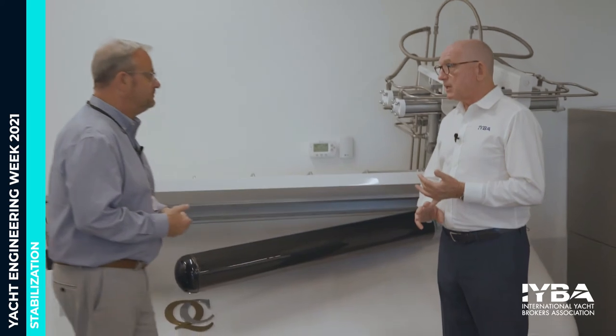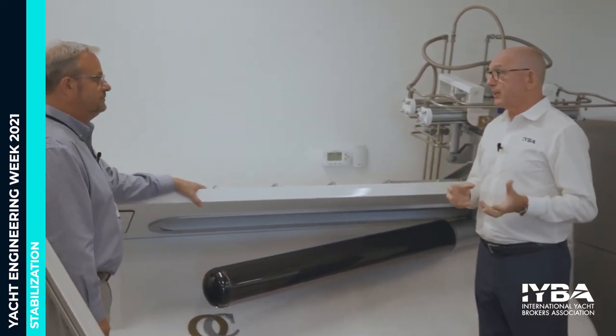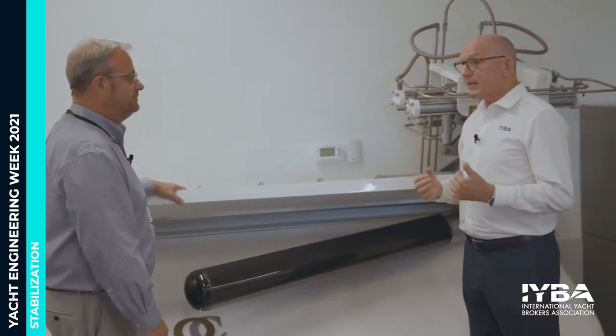Quantumstabilizers.com. Quantumstabilizers.com. Yeah. And you can see the rotary, you can see the XT, you can see exploded views of the systems, you can see explanations, the physics, the science, the theory, the reality. That's fascinating. I think this is a completely different look at stabilization than we've had the opportunity to have before.